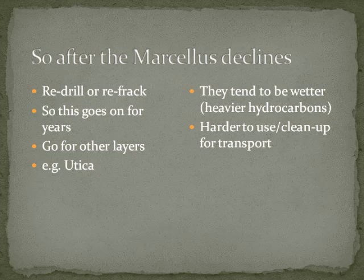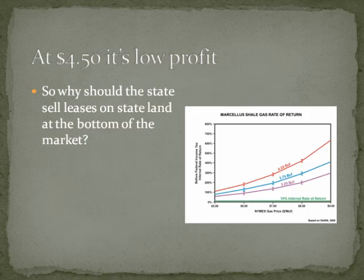At $4.50, depending upon the price of gas, it's kind of a low price for natural gas historically. And so then you wonder, well, why would the state sell leases on state land at the bottom of the market? Why not hold on? That being one of the arguments used to say why we shouldn't be drilling on state land at this point. Go on to the next slide.